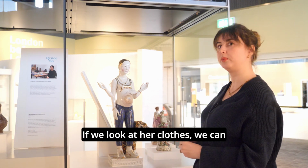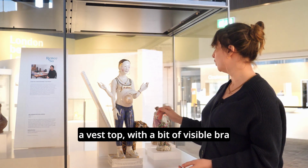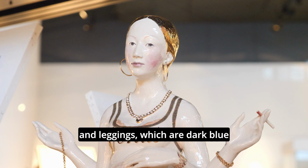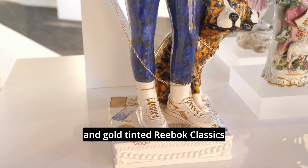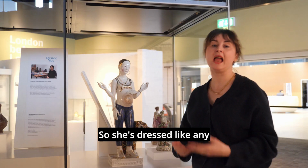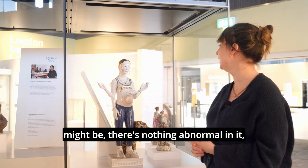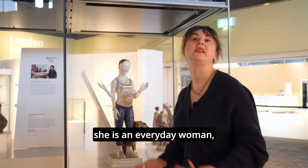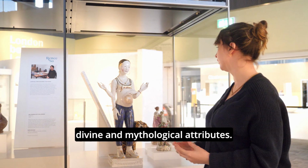If we look at her clothes, we can dive into that a bit more. She's casually dressed. She's wearing a vest top with a bit of visible bra poking out at the top, and leggings, which are dark blue with a hand-painted pattern of black chain links on them, and gold-tinted Reebok Classics just at the bottom there. So she's dressed like any casual young woman walking around the streets of London might be. There's nothing abnormal in it. And in that sense, she is an everyday woman, even though she has these kind of divine and mythological attributes.